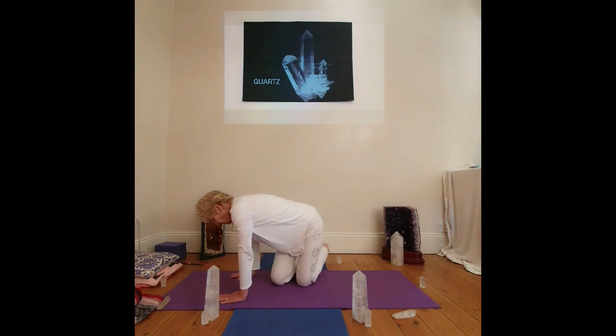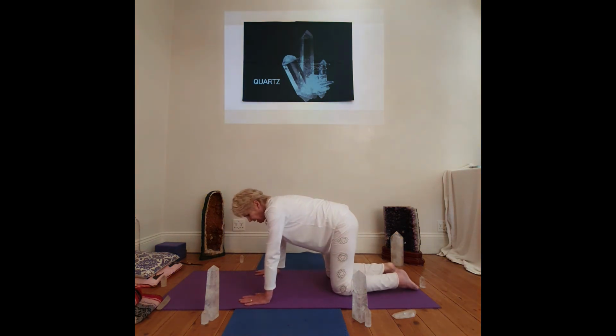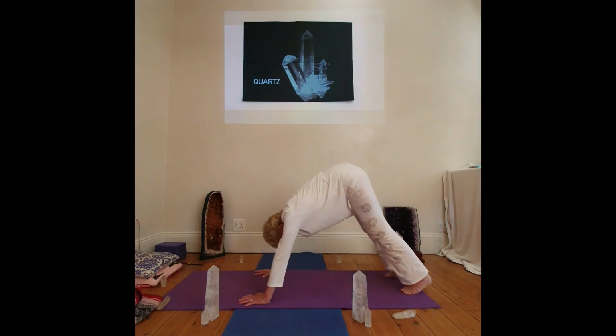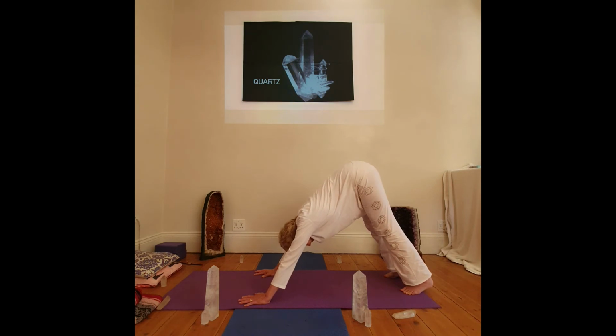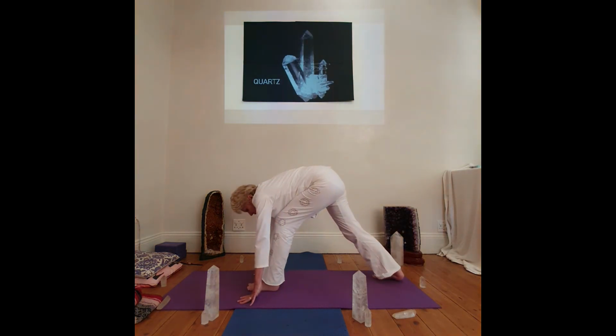Come back onto your hands and knees. Your down dog is going to feel really nice here. Inhale into cat. Exhale, push back into down dog. Stretch it out. You're going to flatten your left foot and face it forward towards the front edge of the mat. And then you're going to bring your right foot gently forward between your hands.